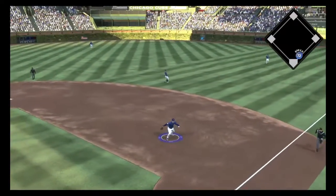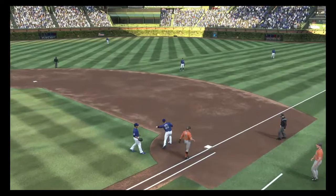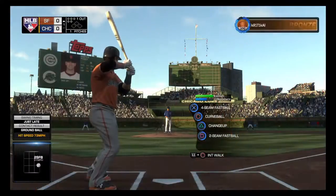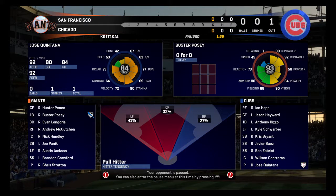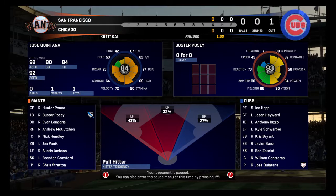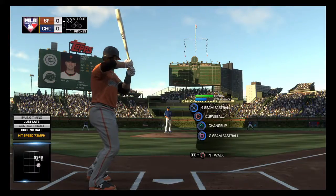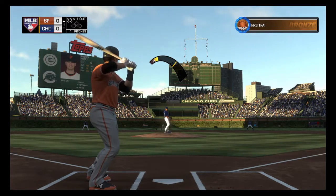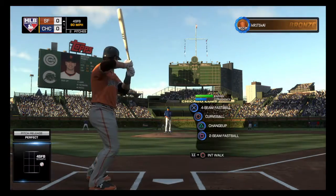Here's a ball for Rizzo over at first, and he'll take it to the bag himself for the out. Here's Buster Posey now. First shot for him here, and Buster Posey. Now here's the pitch. Just off the outside, and it's 1-0.